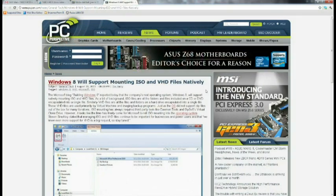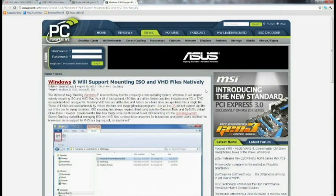It's not dead yet. Windows 8 is not even born yet. It's not going to be around for a while, but Windows 8 news is steadily leaking out. We've seen the interface, we've heard the specs, and one of the more interesting ones just came out. Ryan tracked this one down. Windows 8 will support mounting ISO and VHD files natively. Doesn't it sound like something they should have done a long time ago? Yeah, I think every operating system should do this.